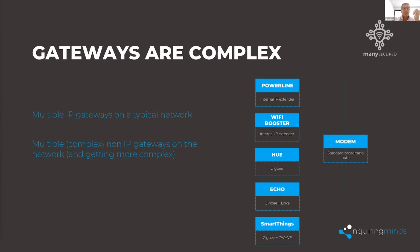But then, additionally, these gateways are complicated. We use the word gateway quite deliberately because it's quite a knotty topic. Basically what we're saying is a gateway is anywhere one set of traffic is being marshaled into another set of traffic.